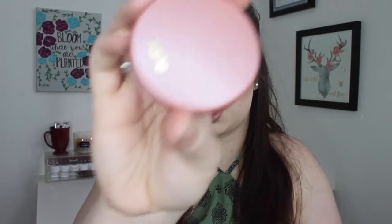I still love my Physicians Formula Butter Bronzer. I need to try using this brush with that bronzer because I do love Hoola, I really do, but I think it's the brush that I really love, you know? That makes me love Hoola so much. I think it's the brush.